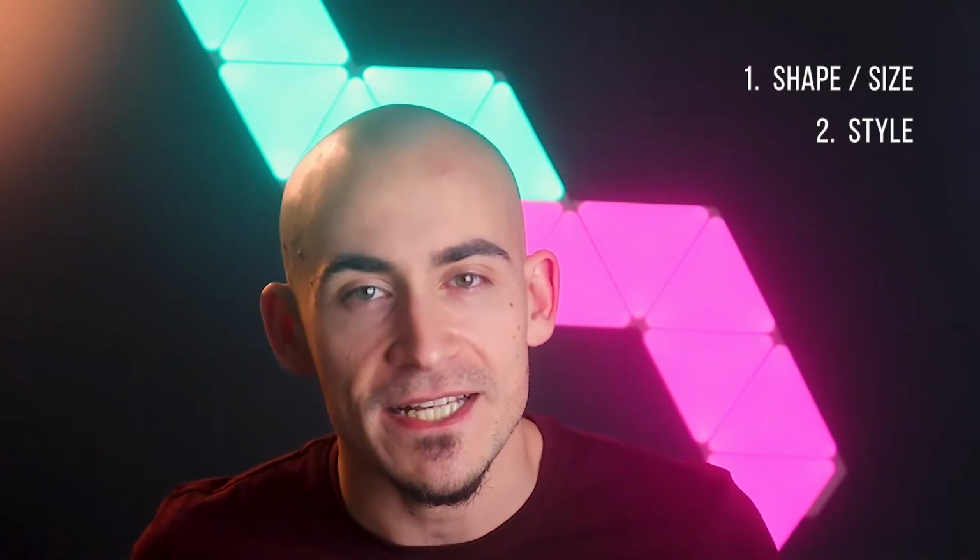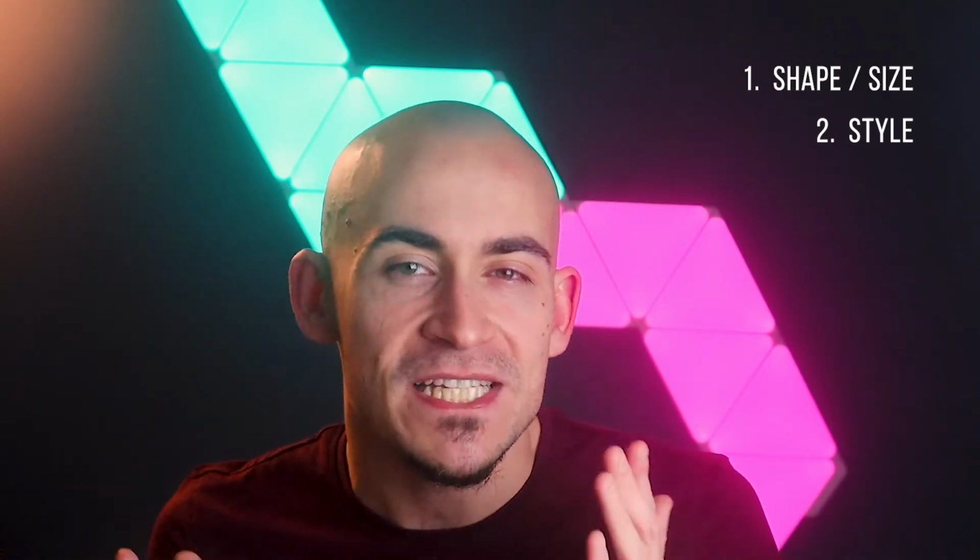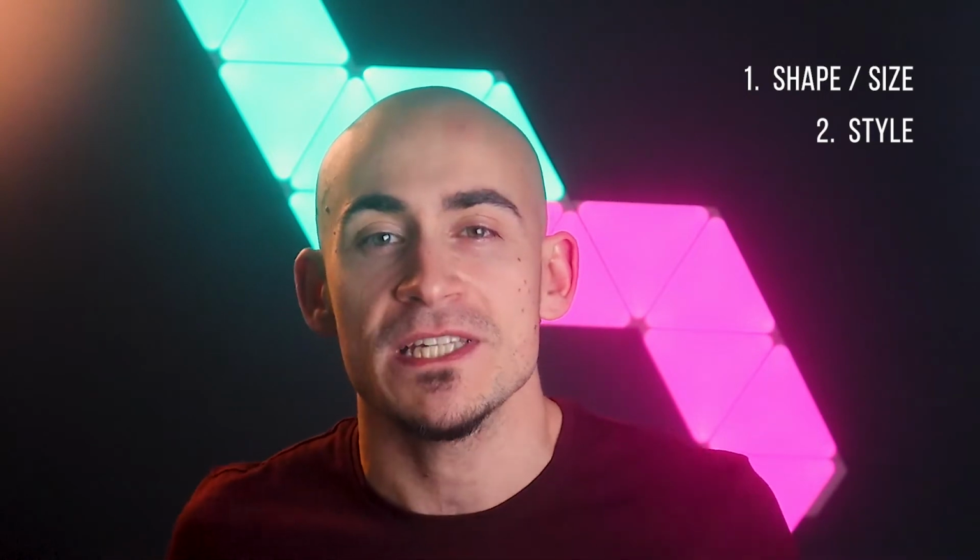Number 2, choose the right style. The style of your label plays a fundamental role because it will represent your brand. Therefore, select the one that best suits your brand values or the type of beer you brew. The right style will convey the right aesthetic.